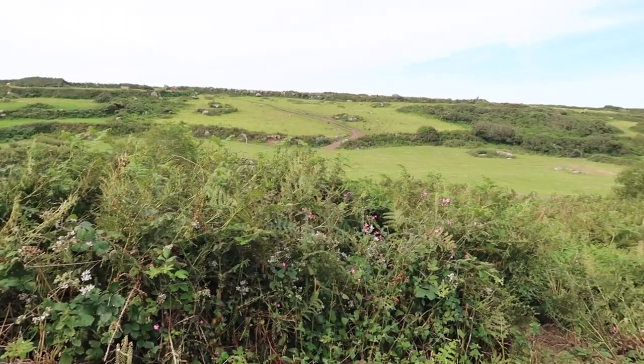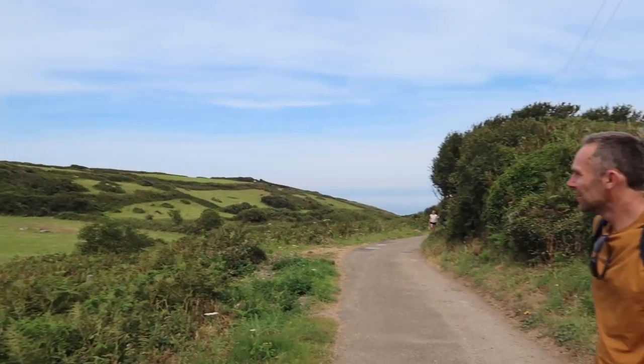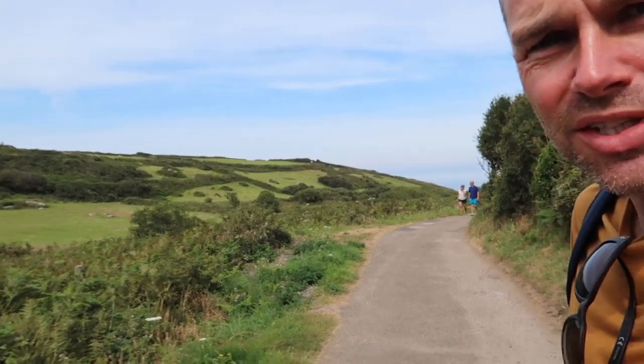Farms down this way always have such tiny little fields. Do you think that's a hangover from years gone by? You got a hangover, have you? I told you to take it easy last night.